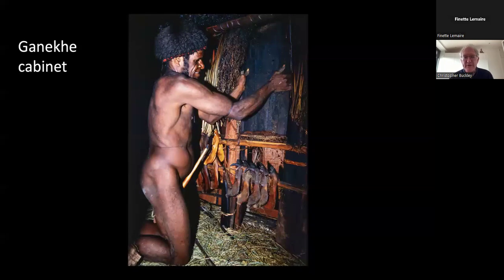And the ancestor stones were kept in special cabinets called Ganeka cabinets at the back of the men's huts. And they were typically brought out once or twice a year, never brought out in the open in public, but kept within the men's houses. And they were associated with ceremonies for asking for support from the ancestors' spirits.